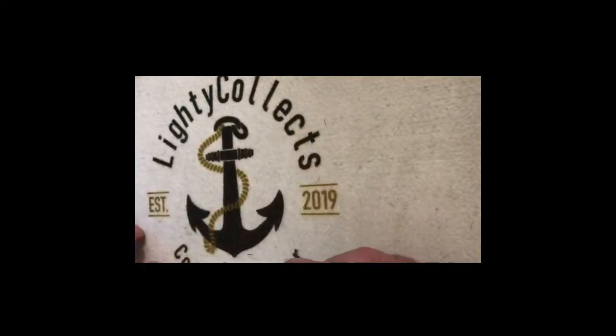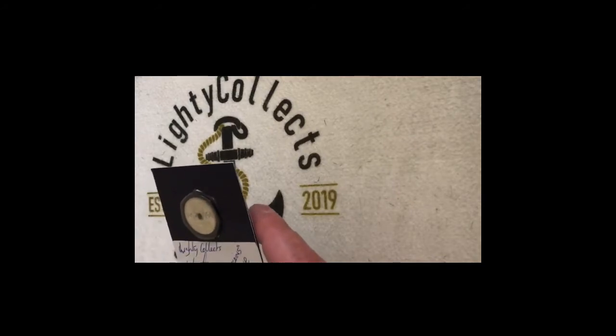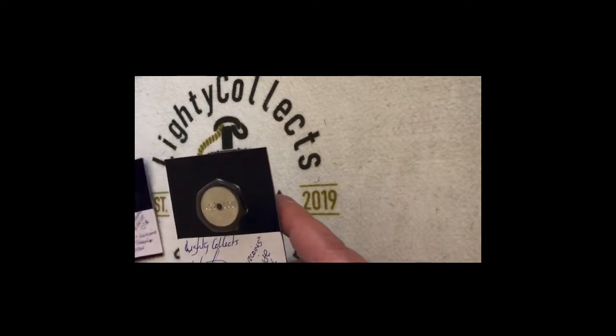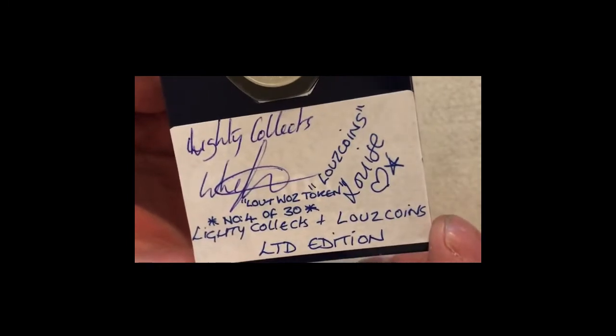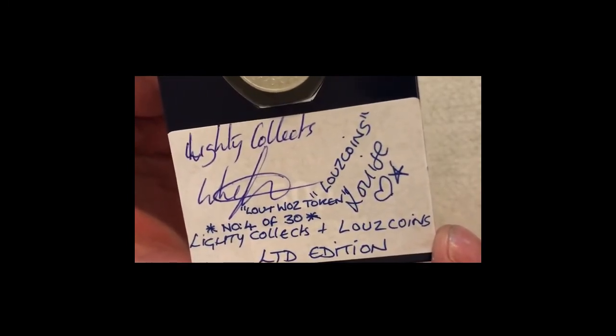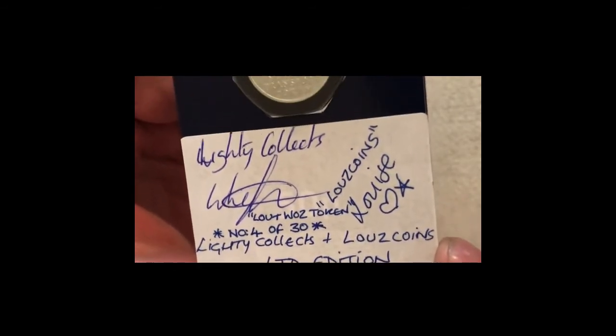I will just add, it seems like I'm always opening mail from Lou. I do send her a few things from time to time. It's not always one way. I must admit, not to the extent that she sends to me. So these are, she's been desperate for these for ages. Signed underneath as well by Lighty Collects and Lou's Coins. Lou was token number 4 of 30. Limited editions.